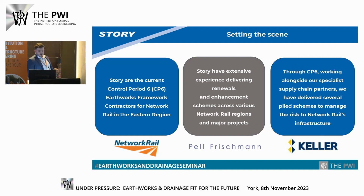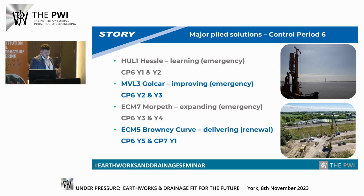So the 4 key schemes for us to focus on: the first scheme we did was in Hessle, on the Humber Estuary, near the Humber Bridge. That was delivered in 2019 to 2020. We're then going to touch on Gulka, another scheme to the west of Huddersfield on the Manchester to Leeds line, delivered 2020 to 2021. Then the 2 biggest schemes, and probably more focus of the presentation: one regarding Morpeth, briefly touched on in the photo we used earlier, which happened 21 to 22. And then finally Brownie Curve, a scheme that probably most people in the room may be aware of, which we started in September. I'll now hand over to Craig, who's going to take you through Gulka and Hessle.